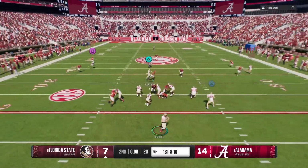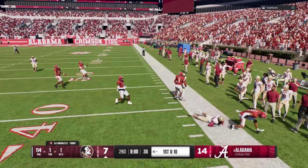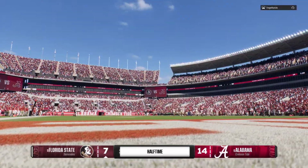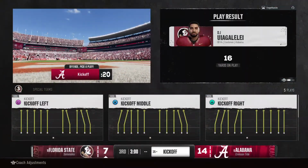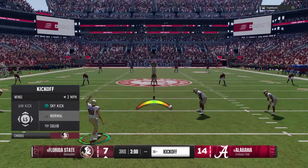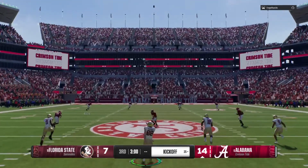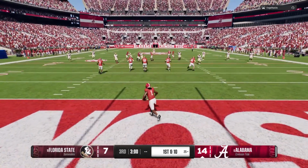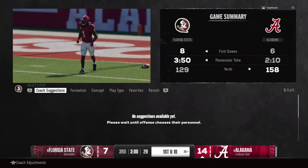Wants to throw on first down off the play fake. Fires to the wideout. He's open on the right. He's run out of bounds, but a big play on that one, and it'll be a first down. And the Seminoles will kick it off to start the second half. And they thought about a return, then thought better of it. They'll bring it out to the 25.